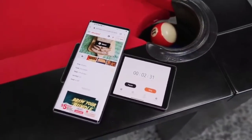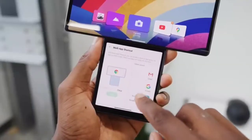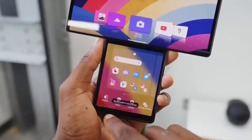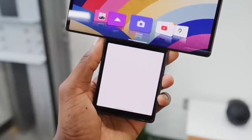Now, if you find some combinations you really do like though, of course you can pair two apps together and then open them at the same time with a single click. They're called multi-app shortcuts, and you can even choose which ones come up on the big screen and which ones come up on the small screen, and then drop that one on your home page, and you're set.